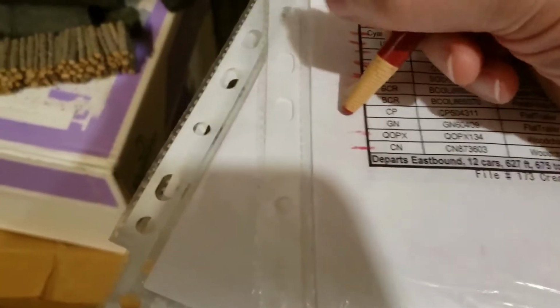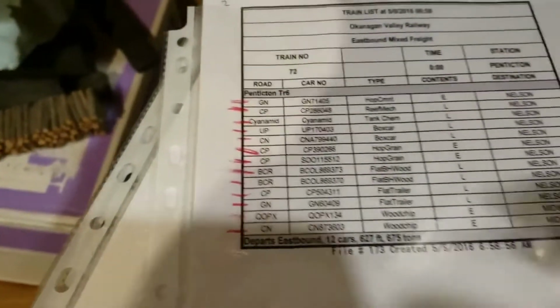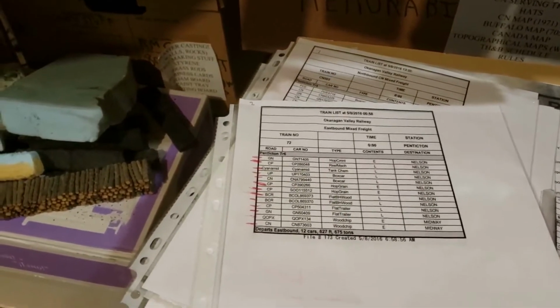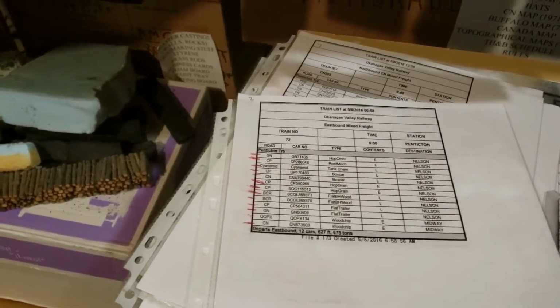I'll mark out the fact I pick up those two trailer and flat car or piggyback cars. So our train is made up. Now all I gotta do is I'm also gonna make up two other trains that are heading out shortly after train 72. And then when I've got that done, I'll get 72 ready, and then we'll roll out.